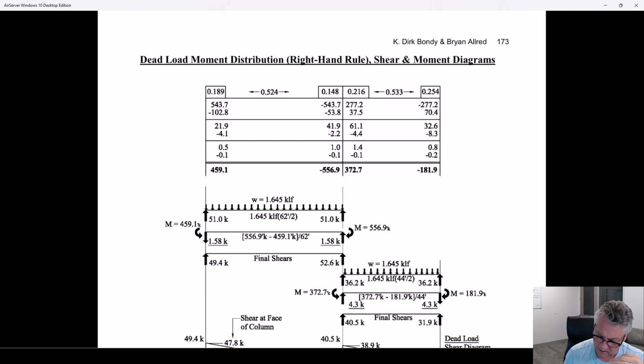Remember, don't run back up and add up everything before, because you're missing all the numbers that went to the columns. So you're not going to be in equilibrium just with these numbers. But the portion that got carried over, remember, it was in equilibrium prior to the last distribution. So when you send a number over, it's only out of whack by that much. So you're only putting a negative 32.6 back in.